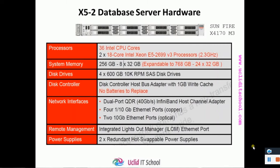So this is only per server. You will have many servers inside the database machine. For example, the database machine is available in different configurations. Primarily, you have quarter rack, half rack, and a full rack.